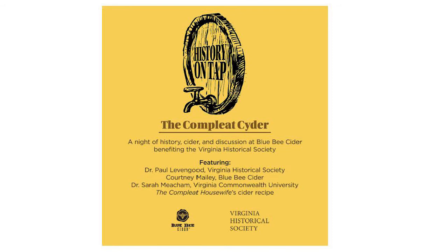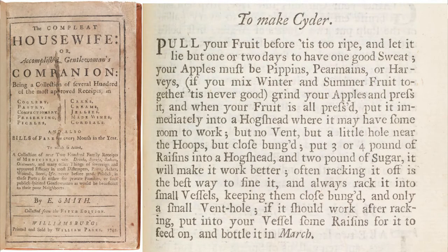And one of the projects that we worked on was called the Complete Cider. So we took a recipe from, if you go to the next slide, the Complete Housewife, and it was a cider recipe. And so we took this recipe to one of the cideries, Blue Bee Cider in Richmond, and said, "Hey, can you guys make this? And we'll have a special tasting. We'll bring in a historian to talk about colonial cider, and it'd be a great event." And it really worked out perfectly. We had great attendance, and we did about 4 or 5 of these types of events.